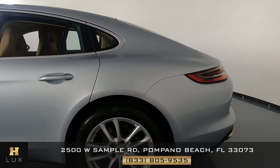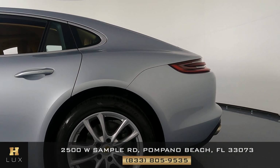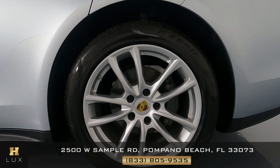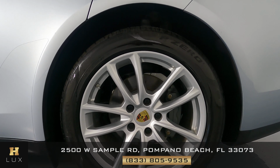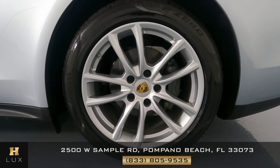Now let's go ahead and take a look at this panel. This is on the rear of the vehicle. And again, I'm not seeing any sort of damage at all. Now to the wheel. And this one, just like the first one, has no sign of curb rash or any other kind of damage. It's in perfect condition as well.